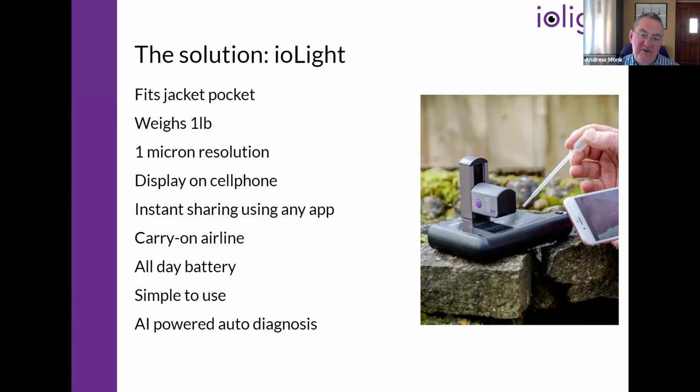Then at the other end of the scale, we're doing real science with AI-powered auto-diagnosis, and this is going to lead to much better data, big data sets. And I think my dream is that this will start to take over just because of the amount of data we're generating, because anyone can generate data. You don't have to have a PhD to generate data with one of these things.